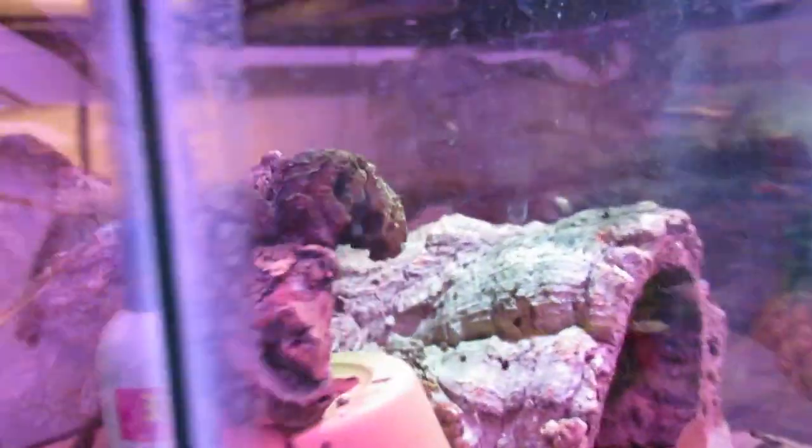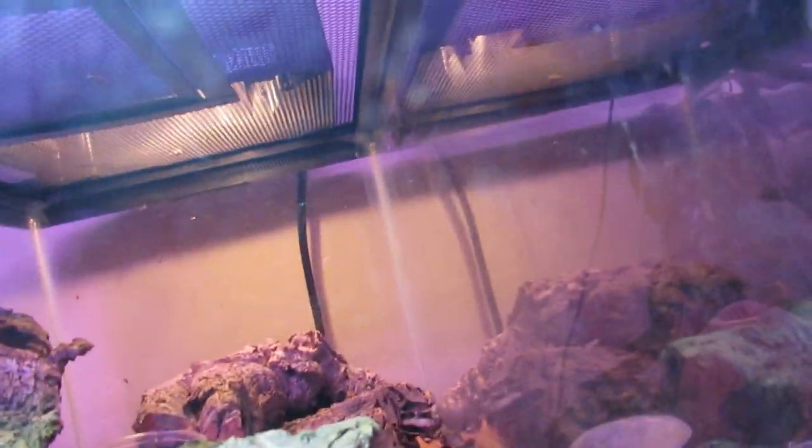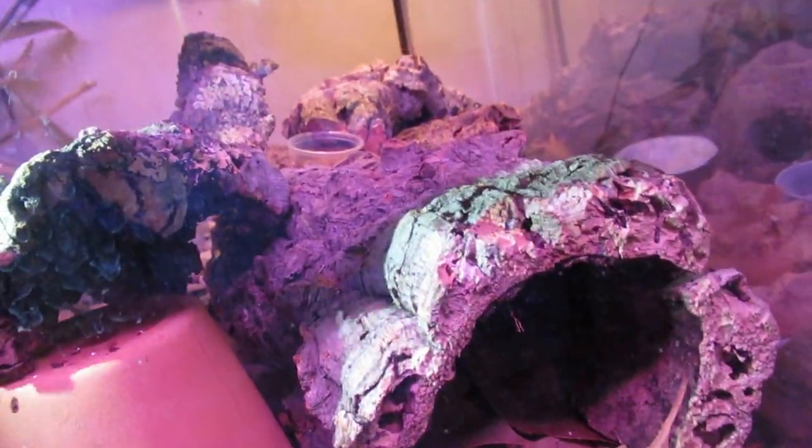I'll try to edit in some footage that I've had on the literal three times I've seen them since I've had them. And that's including when I first put them in. They're super secretive. The only reason I know they're alive is because I keep finding poop in various places around the cage. Finding information on these guys is super hard.